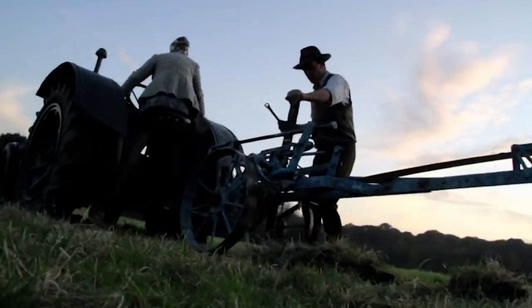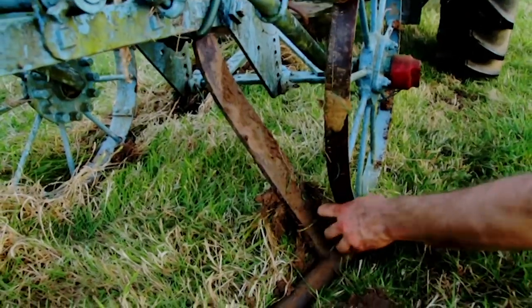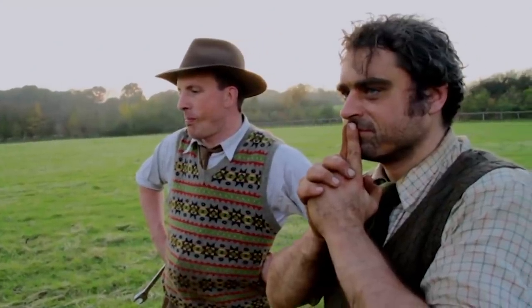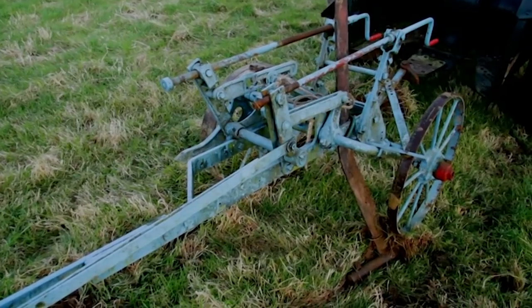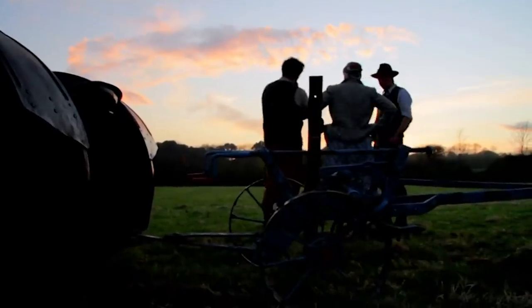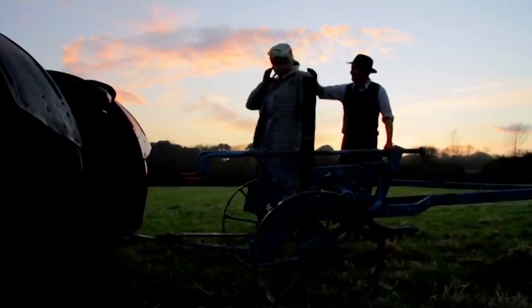But things are about to go from bad to worse. The improvised bracket holding the mole has bent because it isn't strong enough. That's that then, isn't it? Time is running out to get the crop sown, so they'll have to abandon draining the field. As Peter has discovered, improvising farm machinery is no easy task.